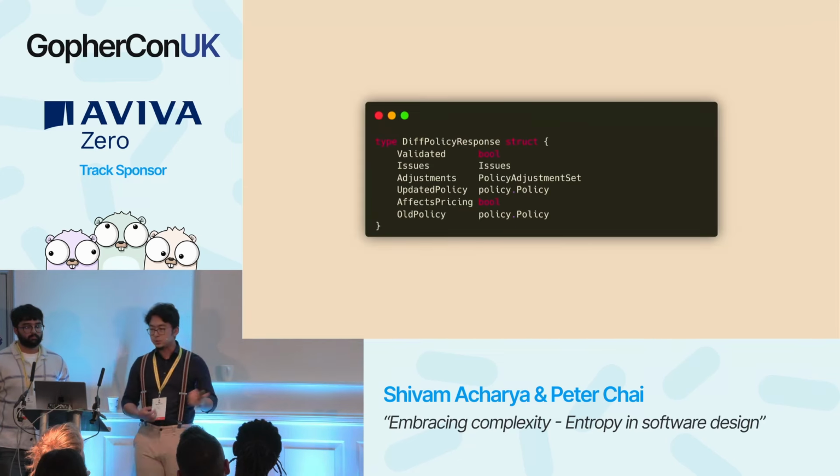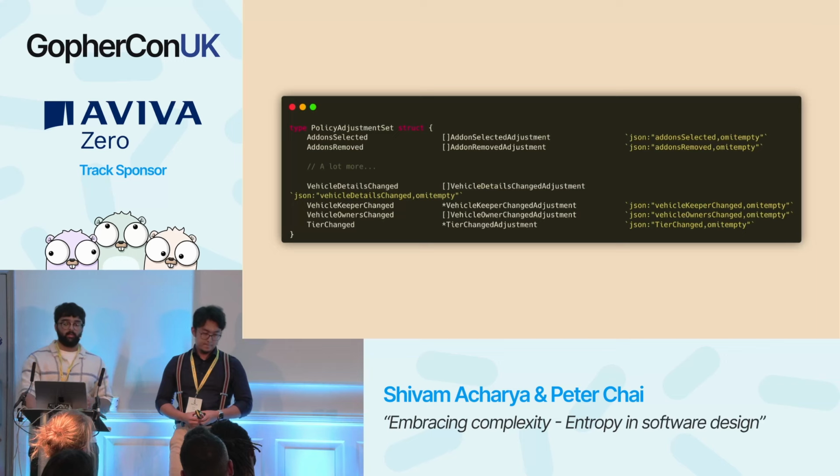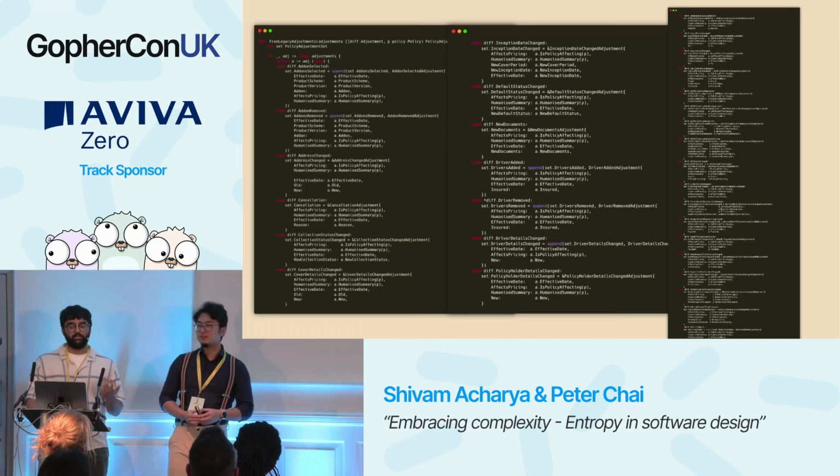It tells you what's valid, and you can only ever apply adjustments by putting them in this struct and then passing them on to the apply adjustments method. So we've successfully locked down that bit of the interface to prevent rogue adjustments. That comes with some uncertainty, mainly this stupidly big switch case statement that maps new adjustments to the old ones.